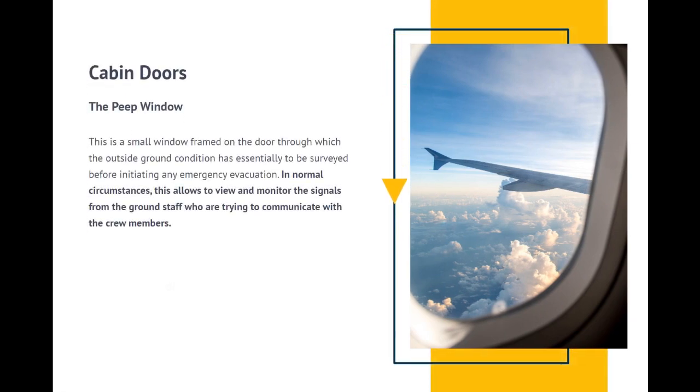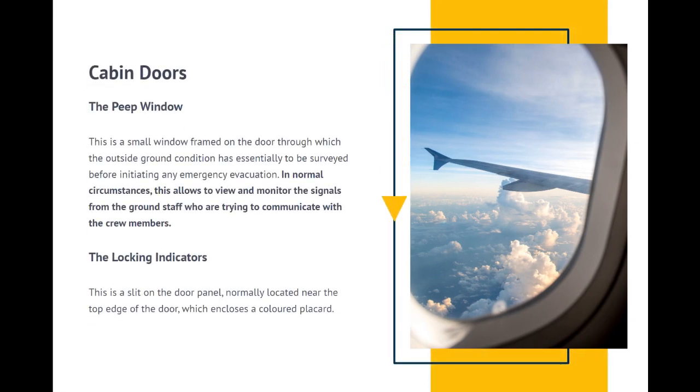The peep window. This is a small window framed on the door through which the outside ground condition has essentially to be surveyed before initiating any emergency evacuation. In normal circumstances, this allows the crew to view and monitor the signals from the ground staff who are trying to communicate with the crew members.